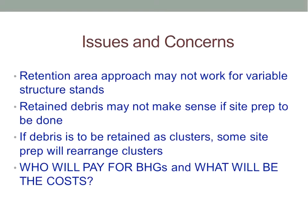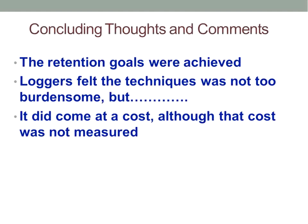So another observation, and an important point in all this as we move forward and consider whether we're going to adopt PHGs or not, is who's going to pay for the costs and what will they be? Now, we had hoped to learn what the costs were to the loggers in this study, and we were not able to get the records. It was just too complicated logistically to do that. But you can bet that if we impose costly operations on loggers, it's going to ultimately come out of the landowners' pockets.